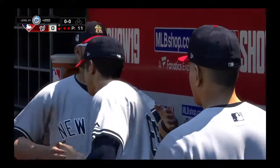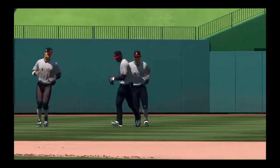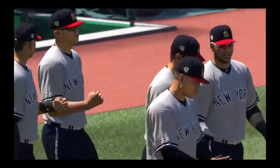Hey, it's hard to win games at any point, but to win games on the road, especially in this ballpark, so they are very happy with this win. A 7-0 shutout final today. New York gets the win on the heels of 4 home runs. Luis Cessa gets the W on the mound.